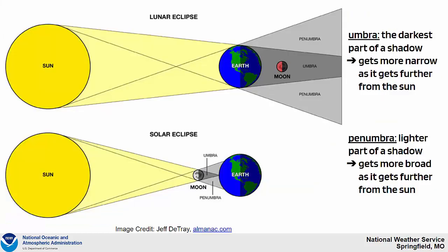Now that we've gone over definitions of the types of eclipses, here's an illustration that might help you understand them a little better. On the bottom, you can see that for a total solar eclipse, the darkest part of the moon's shadow, or its umbra, is very narrow, which creates that very small path of totality. The broader part of the shadow, the penumbra, has a much wider footprint, which is why some places may see partial eclipses but never reach totality.